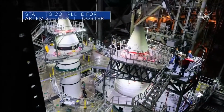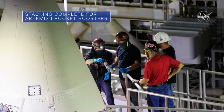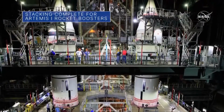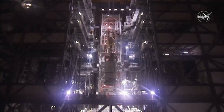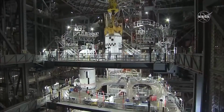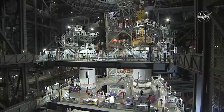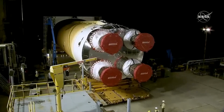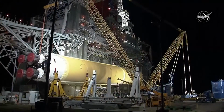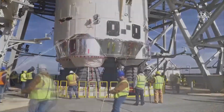Engineers at our Kennedy Space Center have completed stacking the Space Launch System, or SLS, solid rocket boosters for our uncrewed Artemis 1 mission around the moon and back. The twin booster segments were stacked onto the mobile launcher over the course of several weeks. Following a successful hot fire test at our Stennis Space Center, now targeted for March 18th, the SLS's core stage will be shipped to Kennedy and stacked with the boosters and our Orion spacecraft in preparation for Artemis 1.